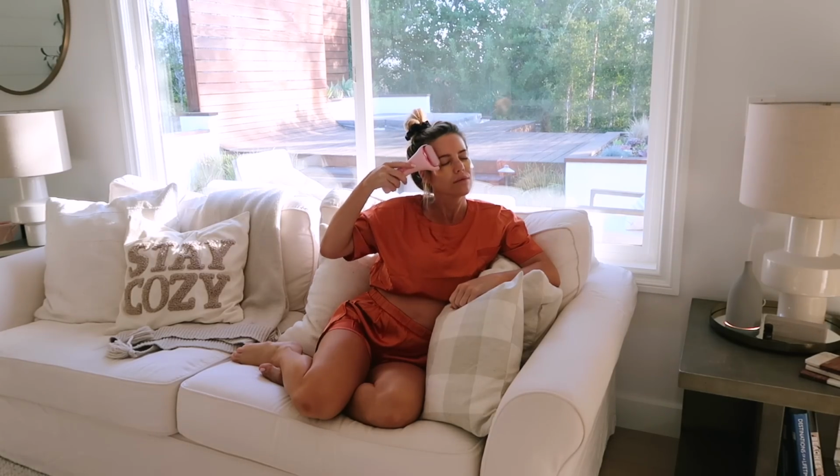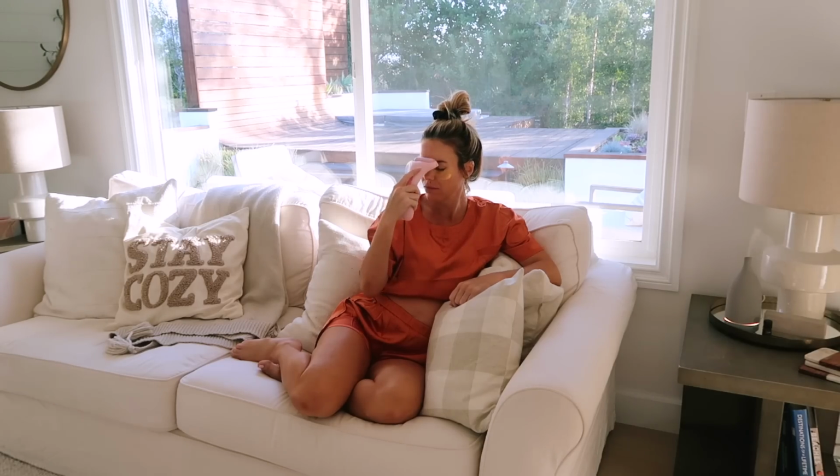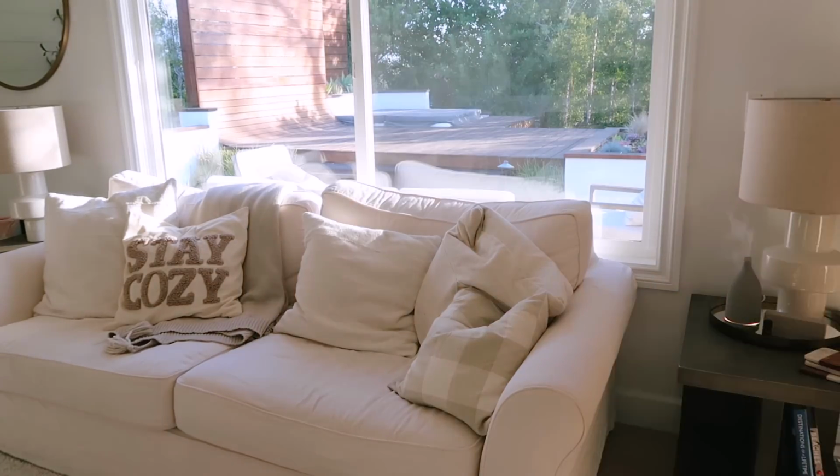And I also love it because it has orange and rose and jasmine, and those are some of my absolute favorite scents. They're a little bit energizing too, which I really love. So I usually sit on the couch and just kind of relax and take in those scents while I ice roll for a little bit.